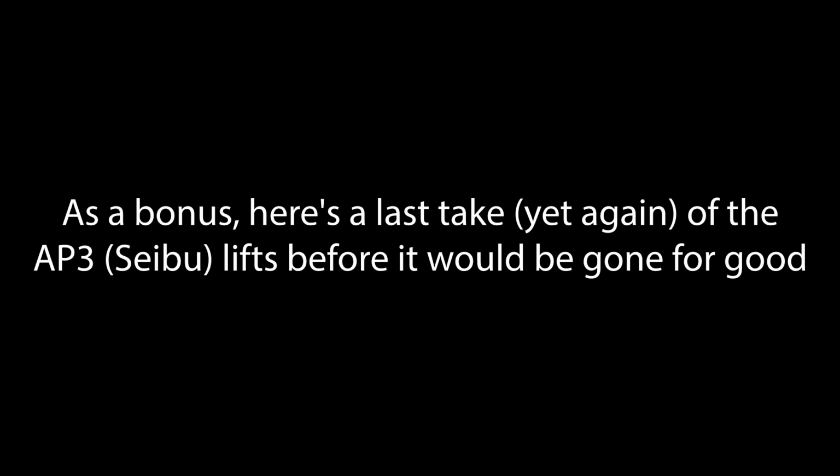As a bonus, here's the last take, yet again, of the AP3, Cebu, lifts before it will be gone for good, featuring VT elevators.